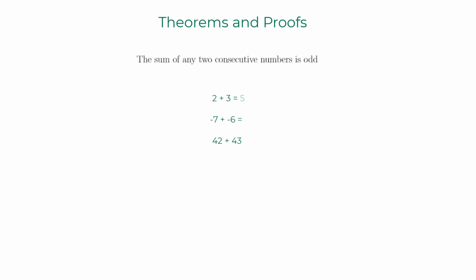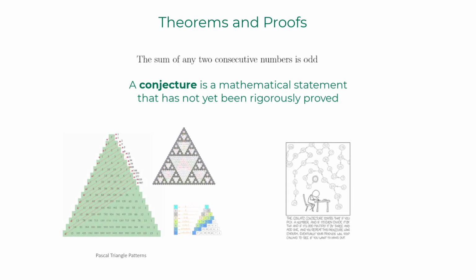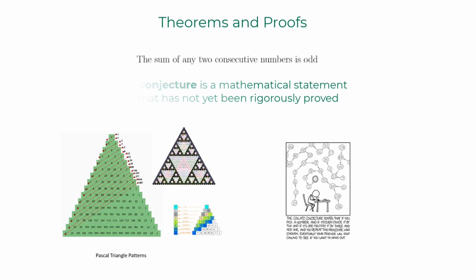When we see a statement like this, we tend to quickly evaluate the sum of a few consecutive numbers and see if there is a counterexample that can make this statement false. After evaluating several examples, we might be tempted to declare this as true, but not so fast. Any mathematical statement that holds true for many cases but has not yet been rigorously proved is called a conjecture. Many conjectures exist in mathematics that are yet to be proven true.